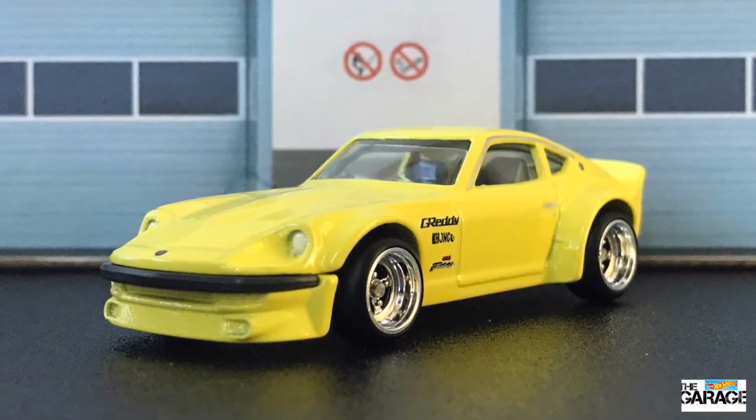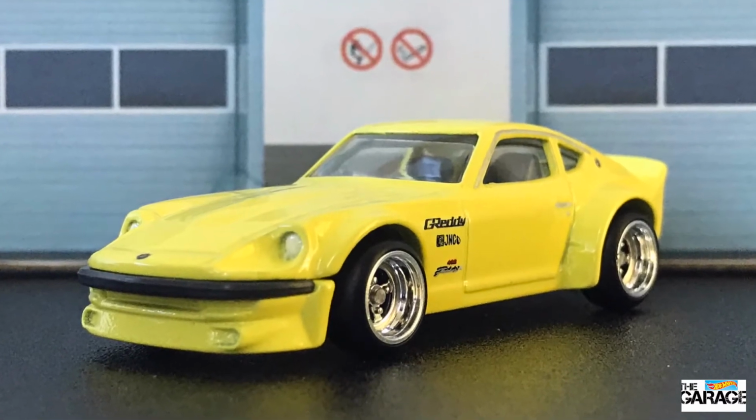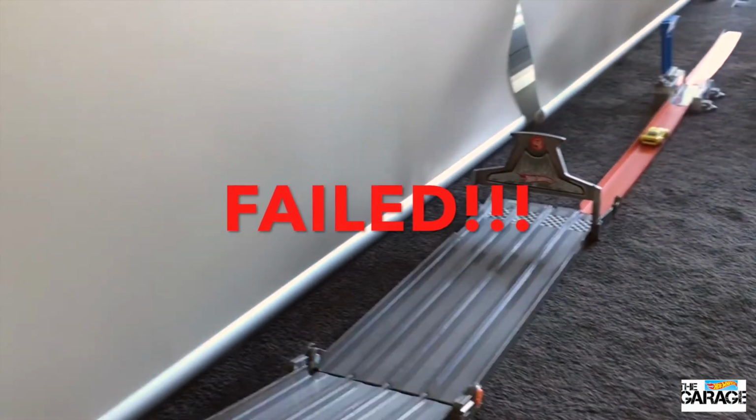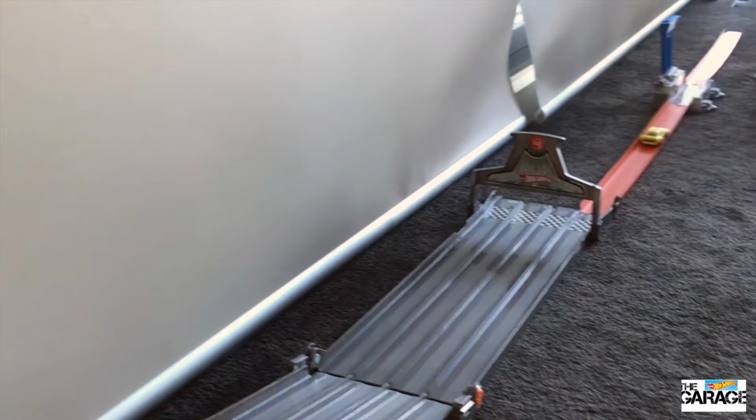Now it's the Nissan Fairlady. This car didn't make the cut. After several failed attempts to reach the speed tester, the Fairlady was deemed a failure and scrubbed from testing.